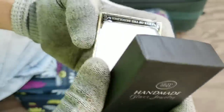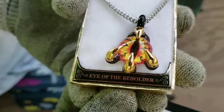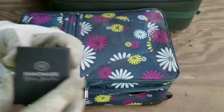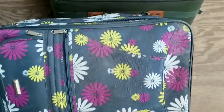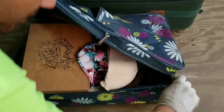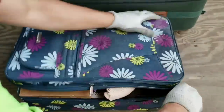Handmade glass jewelry, Glass Brothers. Oh, look at that. Eye of the Beholder. Wow, like a dragon eye. That's kind of cool. Okay. Here we go. Oh, there it goes. Okay, got it.